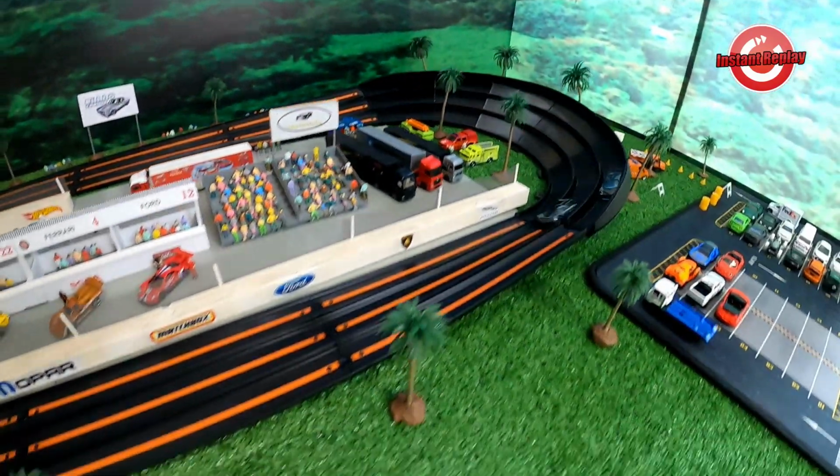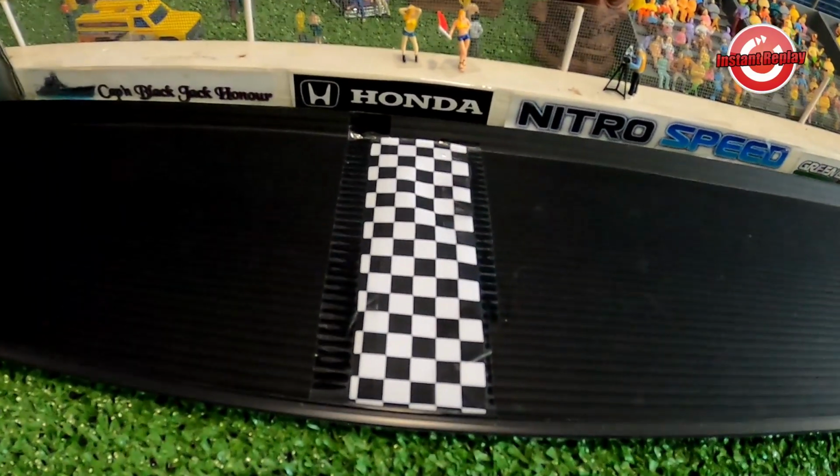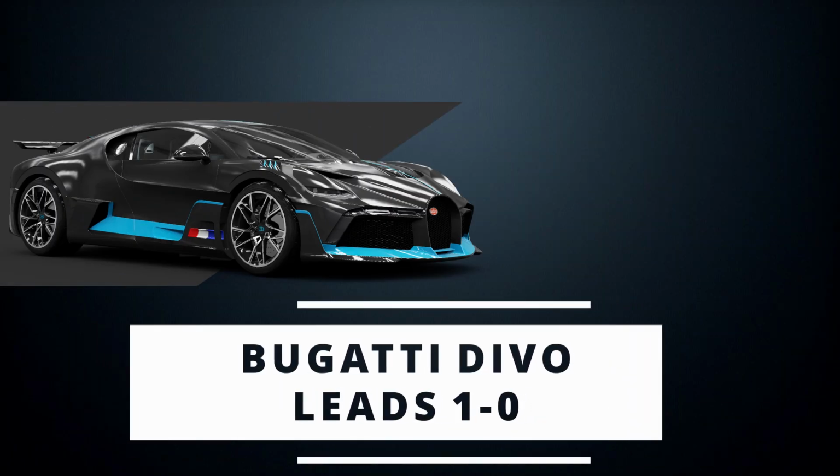Looking at the replay, you can see the Bugatti Divo sort of creeping up, and then the Koenigsegg Jesko coming down the home stretch, finally overtakes him and grabs the win, and he stuns the Koenigsegg Jesko in the first race of the series.